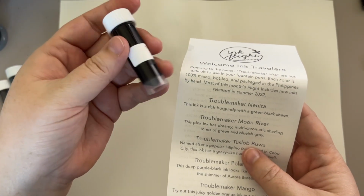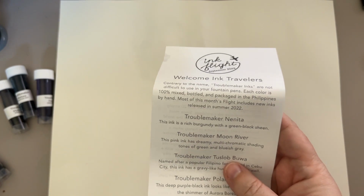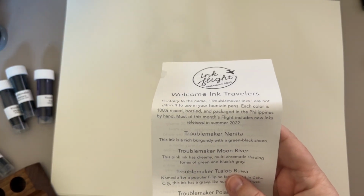This ink is a rich burgundy with green-black sheen. This looks like a very dark ink. Actually, let me reorganize my, oh shit. Sorry.